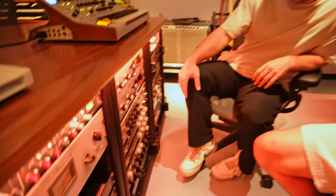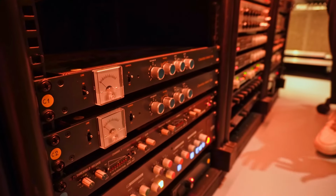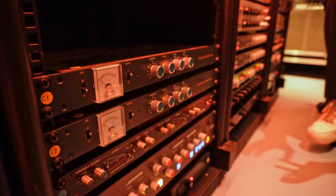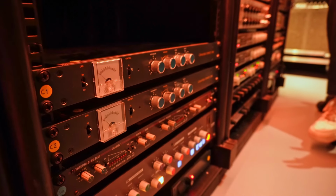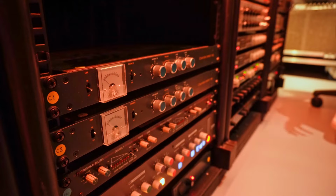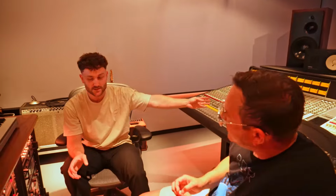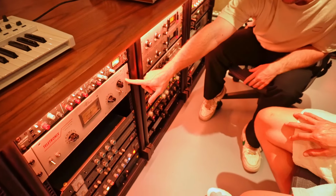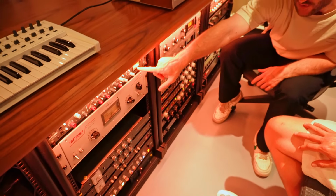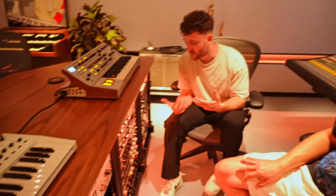What are those Chandlers? That's like a 2254, 3369 style compressor. So that's diode bridge, which is completely different from the rest that you have. So you do have a nice arsenal of different styles of compression. You've got VCA compressors across the board, and in the center section you've got FET compressors. You've got, I believe, an opto. This might be a diode bridge as well, and these are diode bridge as well. So that gives you a lot of character.